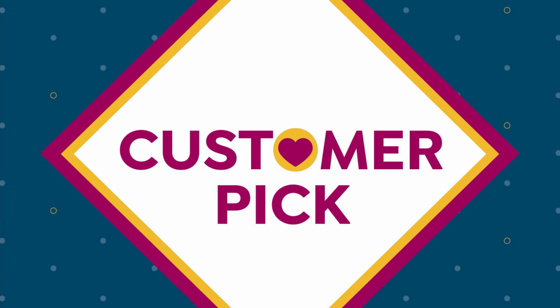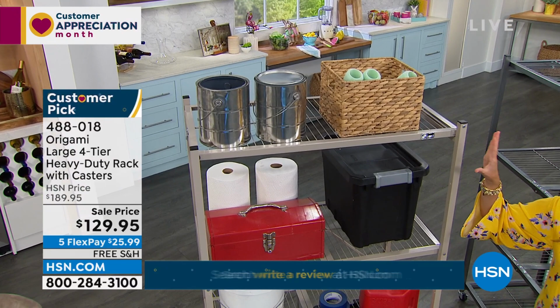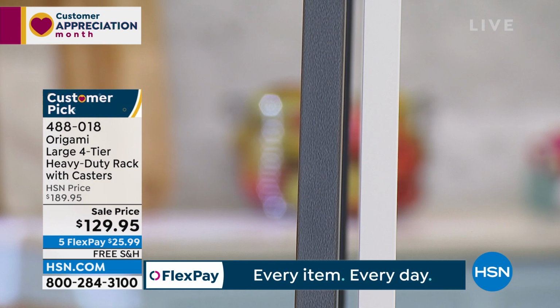I love this taupe. We didn't have this when I bought mine. I've got four or five of them now in our garage. It's amazing what you can do when you get things off the floor and you take advantage of vertical space. You can reclaim, park your car in the garage again, right? Imagine that. We also have some great neutral colors. We have the pewter, we have the white, both of which you're seeing on your screen right now.